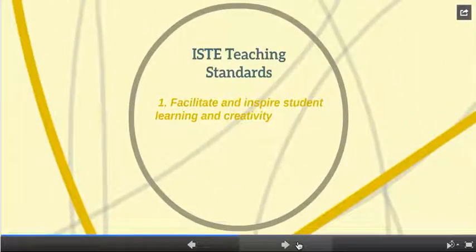So right away, you'll notice that this meets many of the standards involved. The very first ISTE teaching standard is facilitate and inspire student learning and creativity. So what that means, and this is straight from the ISTE standards, is that teachers use their knowledge of subject matter, teaching and learning, and technology to facilitate experiences that advance student learning, creativity, and innovation in both face-to-face and virtual environments.